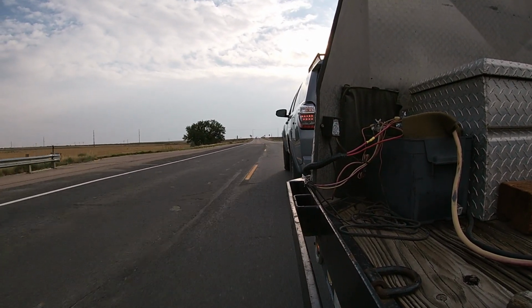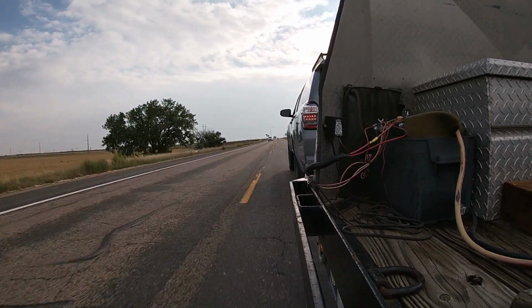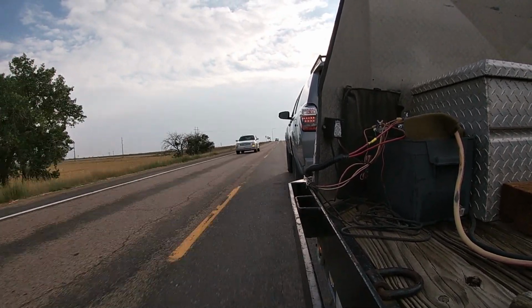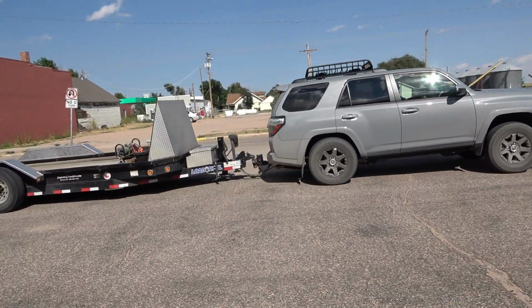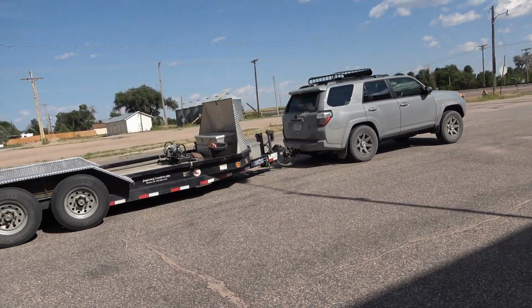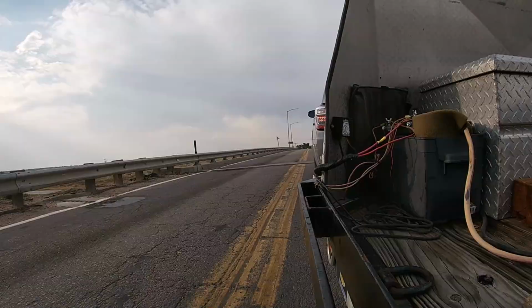Toyota's not known for being really level with the trailer. It doesn't matter what it is, Tacoma or whatever you're using. I'm not sure exactly why. I've seen the same thing happen with Nissan. But I would say 3 inches is a little excessive. And I could have eliminated that with a weight distributing hitch, so I can't totally blame Toyota. But this is a utility vehicle, so it's supposed to do all-around things. And that's why I'm pulling a trailer. We'll see how it does. There's nothing wrong with it.